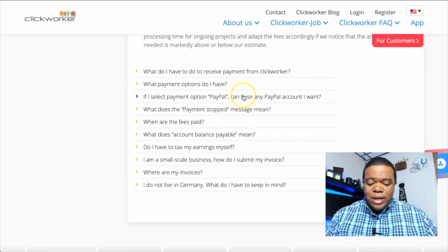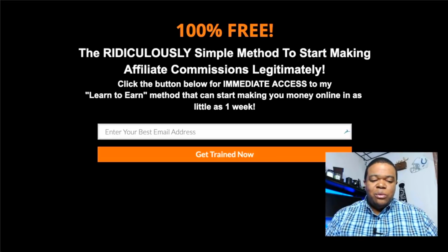So now all of these ways that we just went over, they pay decently well. And a lot of them do require a ton of work to actually be able to get some money.